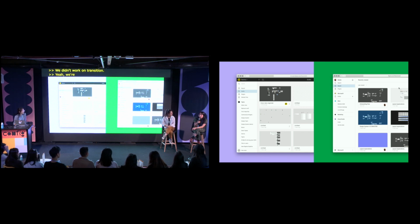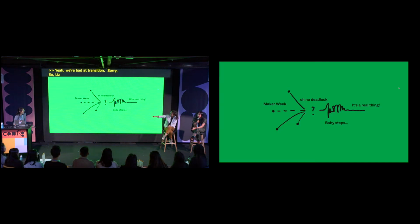So Lizzie also worked on a project last year that was pretty exciting, and it was scrappy in a different way, but it was also a brand new thing for us. So I want to dive a little bit more into that.